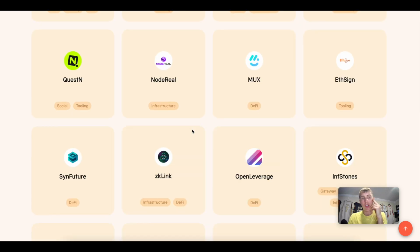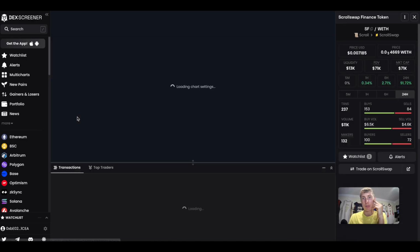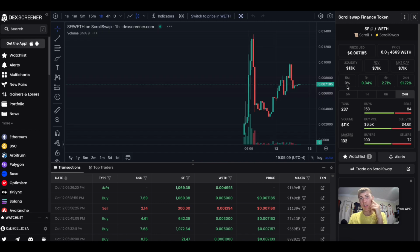So in general, I'm not touching this one. It looks a little bit sus. Maybe in a week, we'll see what happens if they rug or not. But you can see here their token actually has been pumping. And it's only a 71K cap.